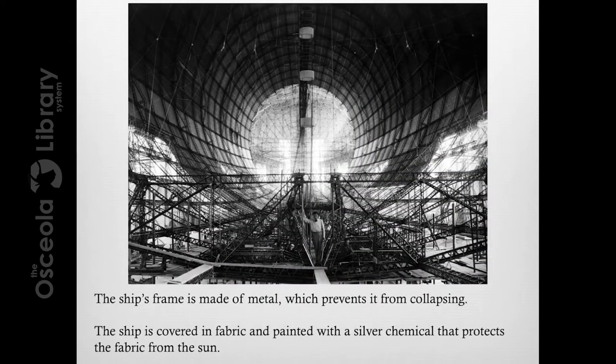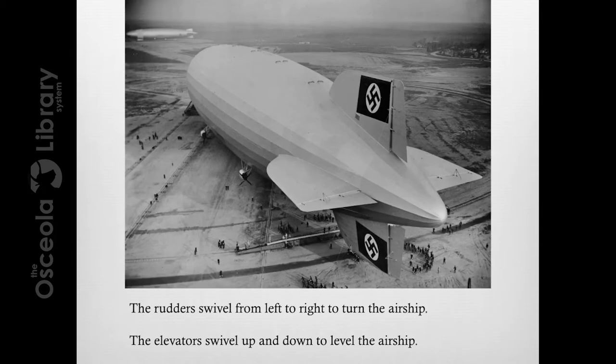The ship's frame is made of metal, which prevents it from collapsing, and the ship is covered in fabric and painted with a silver chemical that protects the fabric from the sun. Here you can see the inside of the ship. The rudders swivel from left to right to turn the airship, and the elevators swivel up and down to level the airship.